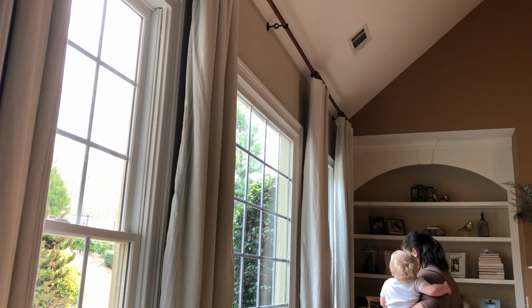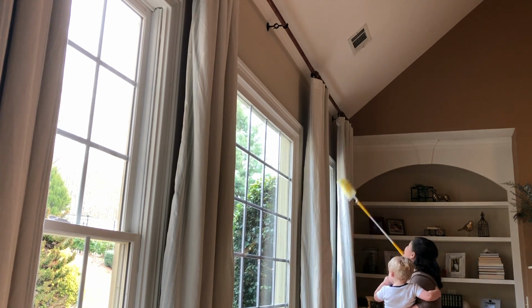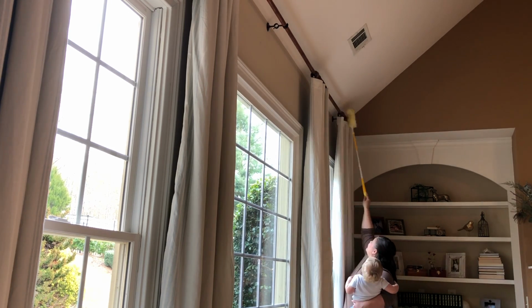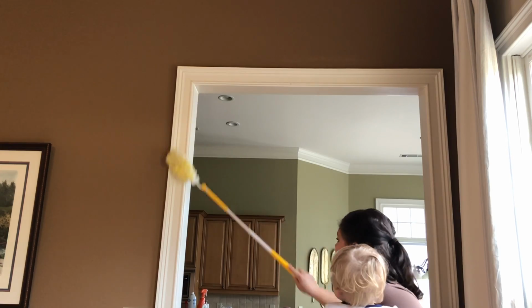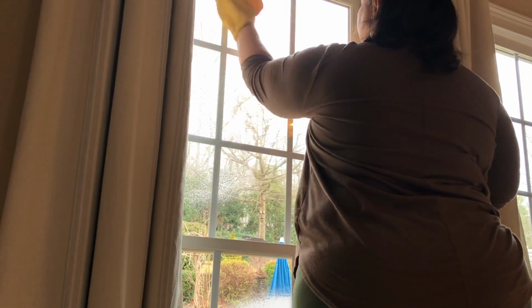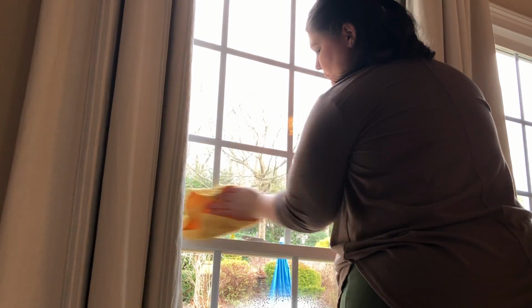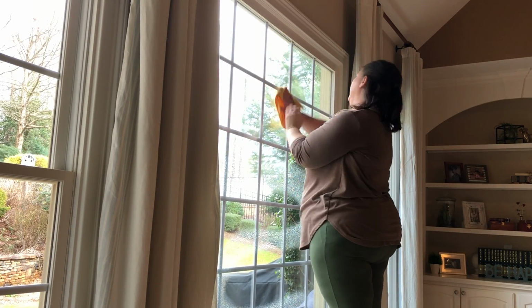All right, moving on to the windows. I'm just doing a good dusting, and I will be using my spray foam window cleaner. I will link that down below, and I love my Swiffer. And again, I cannot reach the windows, so I'll be getting up on the step stool, but just getting everything nice and shiny. I will be doing a steam clean on the curtains. I do not want to wash those, so I will do that at a later time.